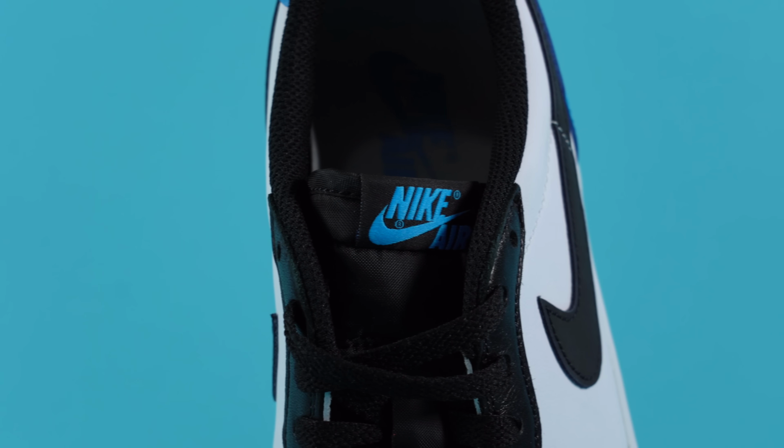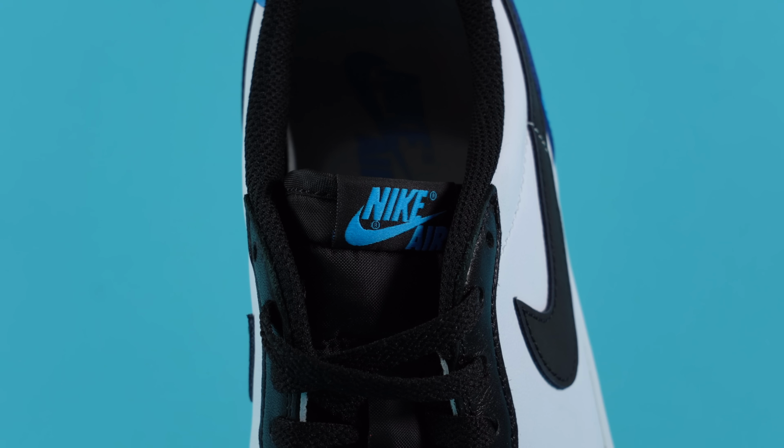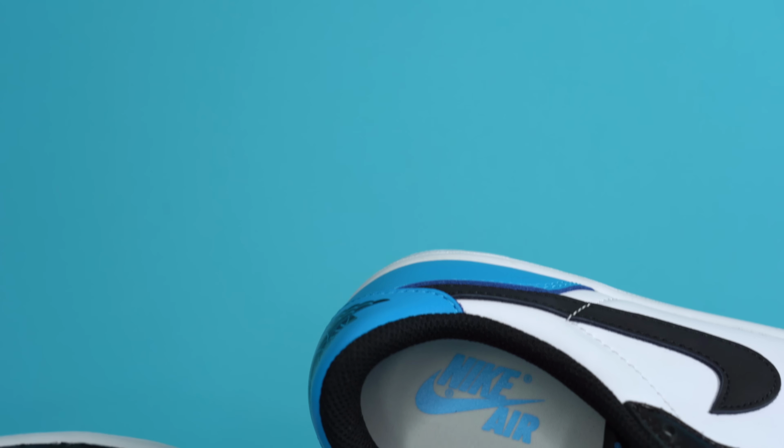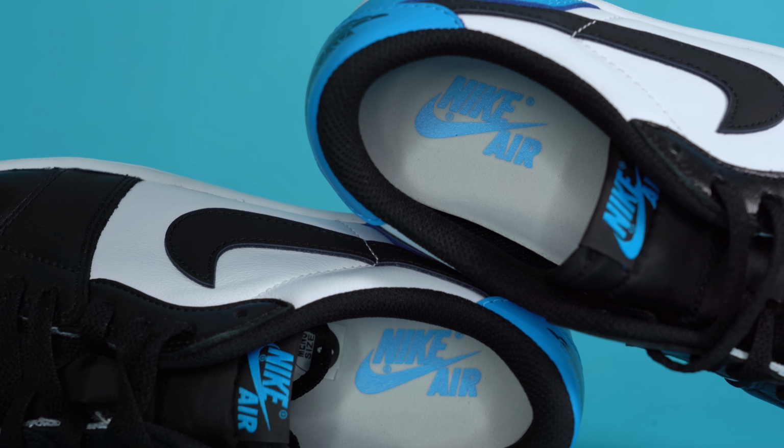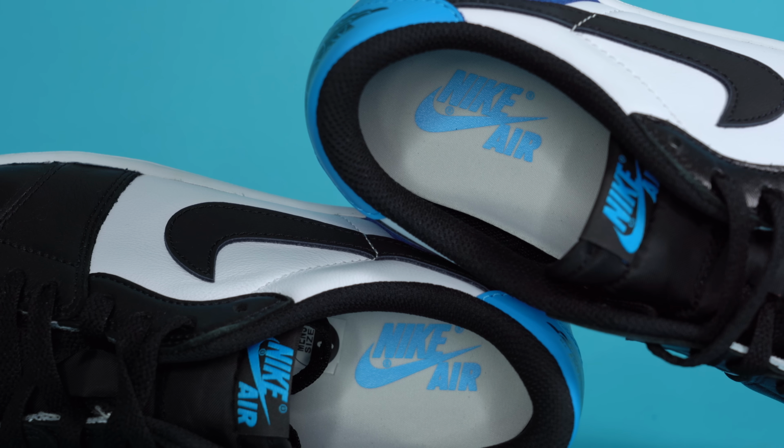Then underneath the laces, you've got your black nylon tongue, and at the top of the tongue, you've got your Nike Air tag. Now in this colorway, the Nike Air comes embroidered in a matching powder blue. Moving inside the sneaker, you've got this black fabric mesh sock liner, and rounding off the inside of the shoe, you've got a white insole with the Nike Air text in blue.